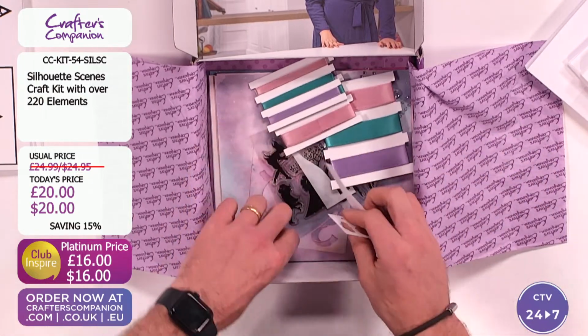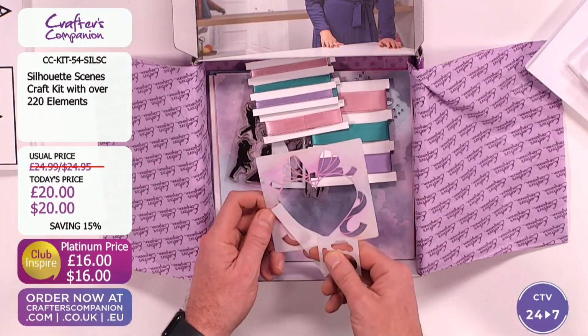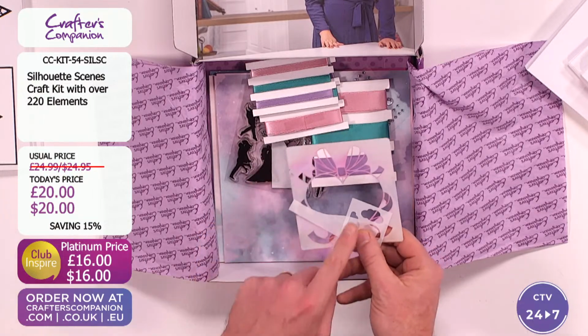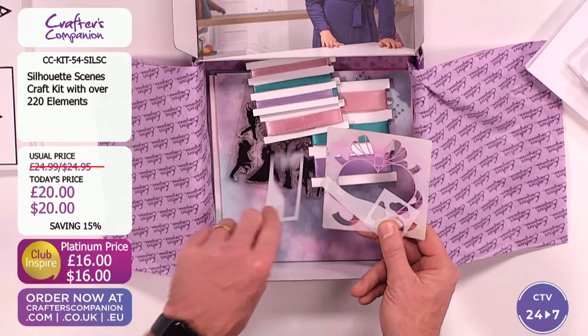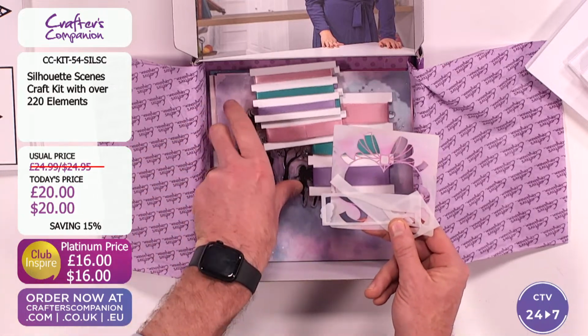Okay. There's your stencils and masks in here. So that one, I guess, is going to be your main focal point that you're going to stamp your silhouettes into. But then you've got your stencils and masks in there to help you create scenes, to help you create backgrounds, hills or maybe beach scenes if you want, but you've got the clouds included in there too.